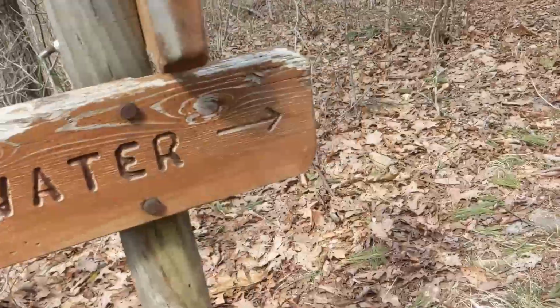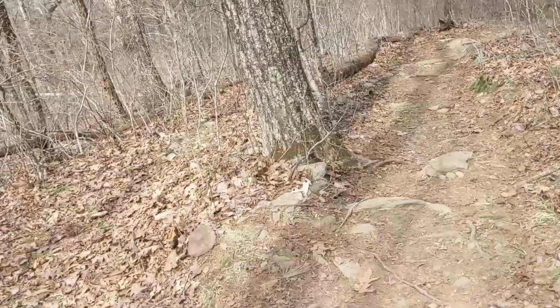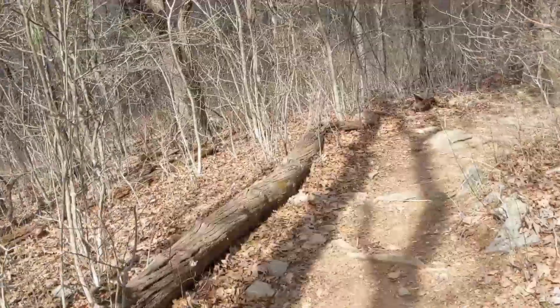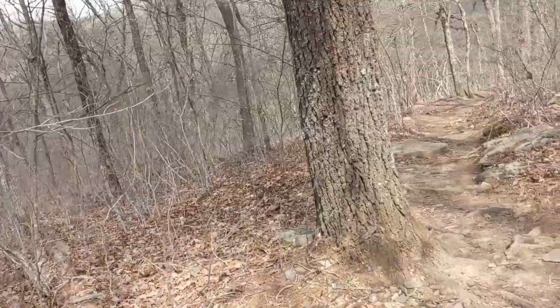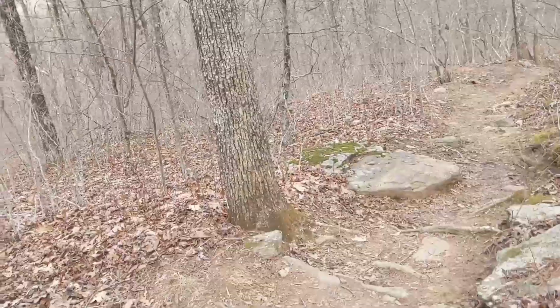And then water down here. Now, water on the Appalachian Trail, I've come to learn, is sometimes a little disappointing. And I'll show you why when we get there.